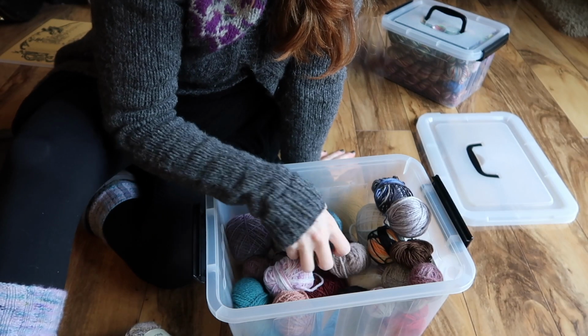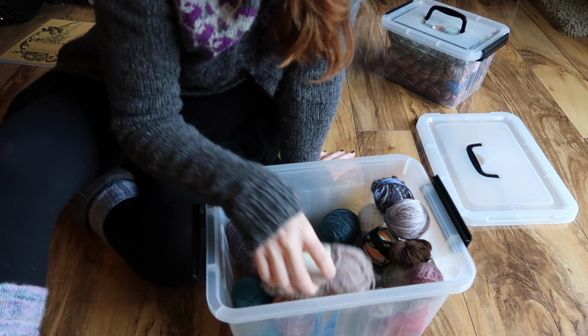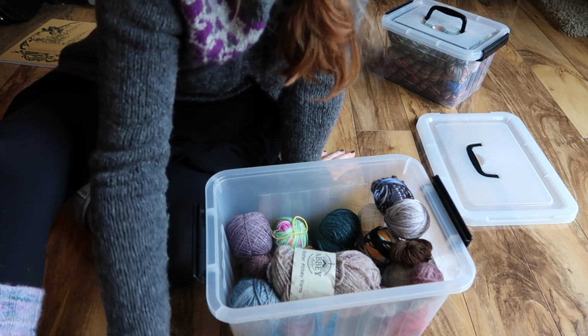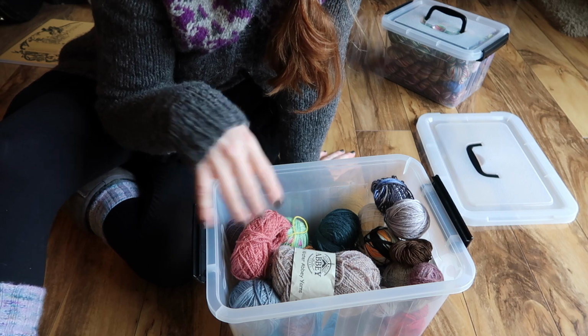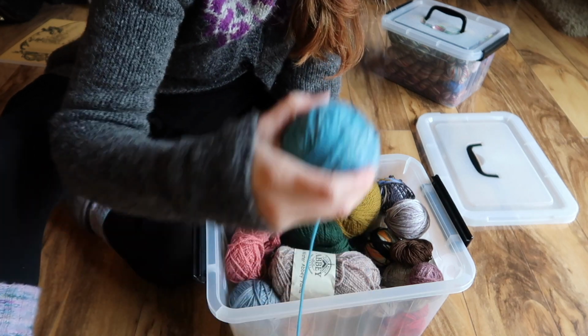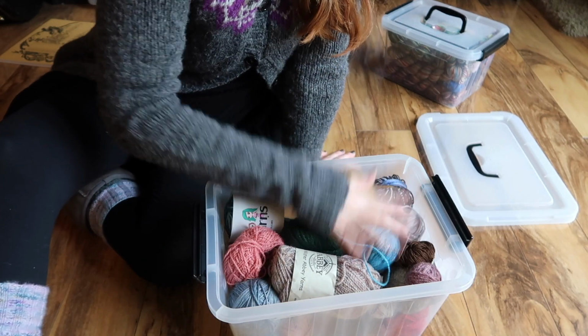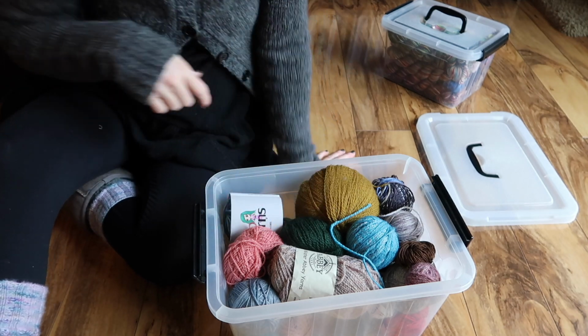reskein. And I really don't like keeping yarn like this, because when I go to look through it, it gets all tangled because it starts to unball, which is why I went through in the first place and reskeined most of my leftovers. But yeah, this is my last leftover bin. And that is it. That is all of the yarn that I own.